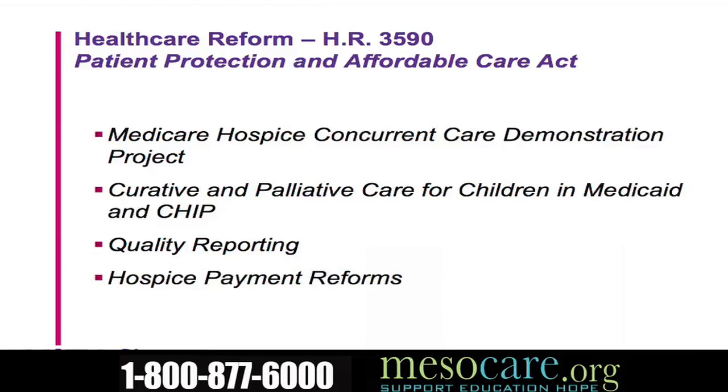And then finally, we're looking at some hospice payment reform occurring, where they're evaluating our current per diem payment structure, and they're looking at maybe changing and tweaking that a little bit, mainly to save Medicare money and provide reimbursement to hospices more heavily at the beginning of care and at the end of care, when care needs of the patients tend to be higher.